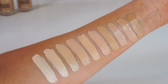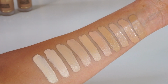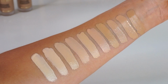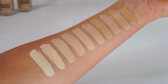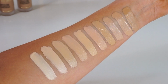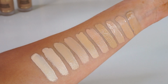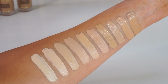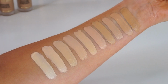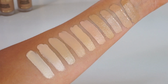So from left to right, we have Swan, Snow, Almond, Porcelain, Vanilla, Nude, Golden Beige, Light Beige, Natural Beige, and Warm Beige. And as you guys can see, some of the lighter shades, especially the first two on the left, look very similar to each other. And honestly, after really looking at all the swatches, most of them do have different undertones from each other. They do look pretty similar, but you can clearly see that they do have different undertones.